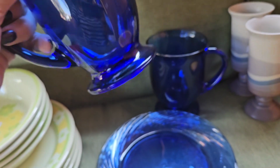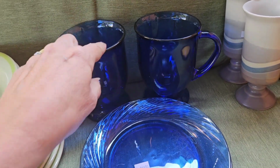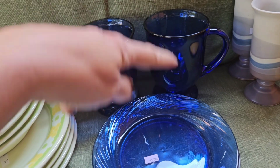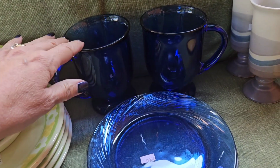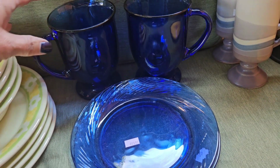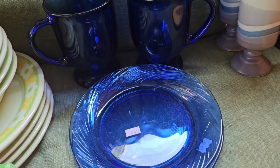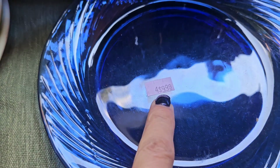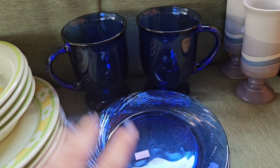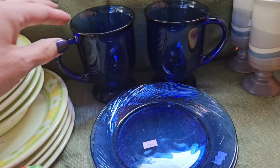I'm like, okay. So I was looking for 4 mugs. And it turned out they meant this set of 4, which I was like, that works out for me. I'll put them in the cart. It took me a second to realize that because I was like, where's the other 2 mugs? And then I noticed this and it had the same tag on it. So I thought, that's a pretty good deal. $5 for 4 items. You can't beat that kind of price.